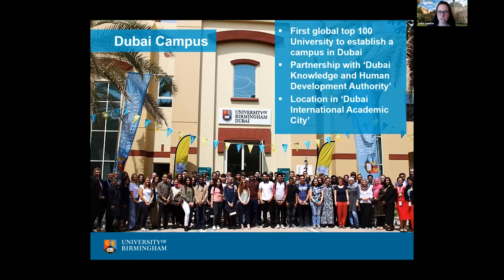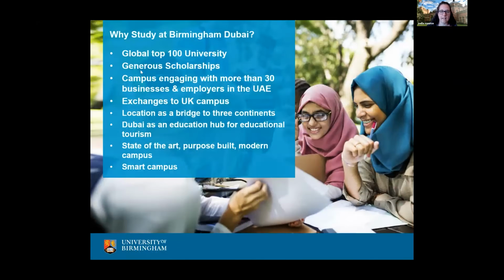So this might be an option, if you don't fancy coming to the UK, to look at what branch campuses there are across the world. So why might you come to Dubai? It is a global top 100 university, and we do have quite generous scholarships for Dubai. When I'm talking about the fees later, they don't necessarily apply to Dubai, or they do, but the Dubai campus has scholarships of up to 40% available.